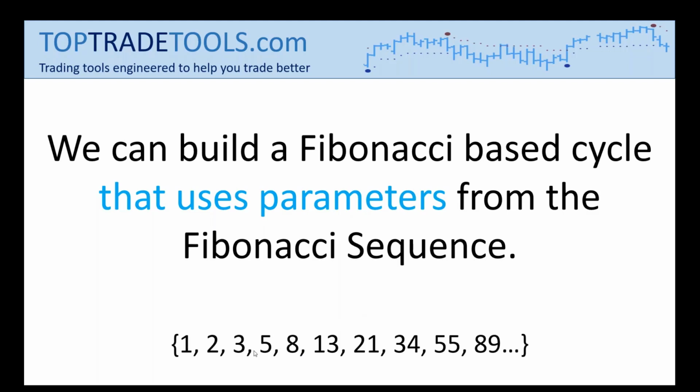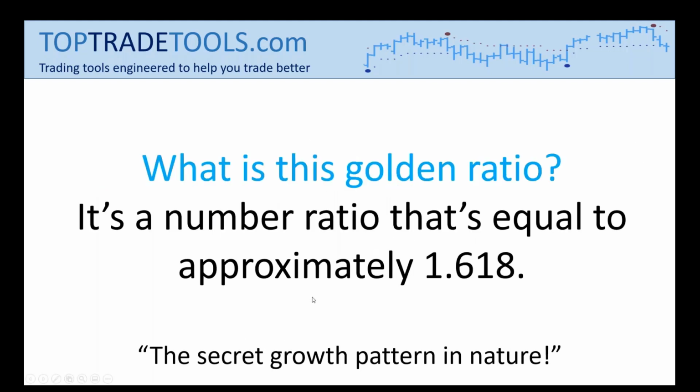So for the settings of the cycle indicator, I'm looking to use two sequential numbers. One of my favorite settings is 5 and 8. If you want a longer-term setting, like a medium term, maybe you could use 13 and 21. If you want a long term, I could use something like 55 and 89, right? So the sequence keeps the ratio, the growth pattern, intact and keeps us consistent in the numbers we select when we identify a shorter-term, medium-term, or long-term focus.